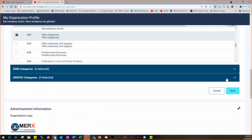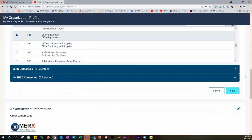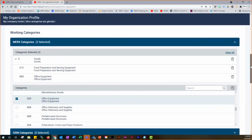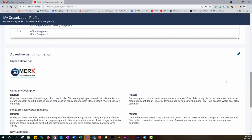So you're welcome to go ahead and select within those. There's quite a few to pick from, but you can do that. Otherwise, just make sure your MERX category is selected. Now we'll click on save for that section. And then we get into the advertisement information section.